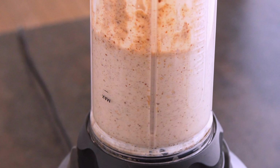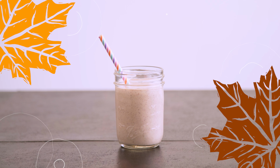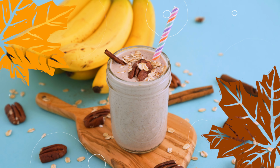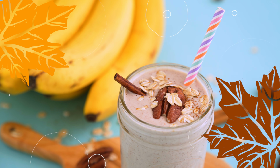Wow, this is so delicious. It tastes hearty and substantial from the banana, oats, and pecans. It's thick and toasty and comforting for fall. It's almost like a nutty oatmeal pancake in smoothie form. It's nice and creamy from the yogurt, and it's not too sweet. It's just right for breakfast.